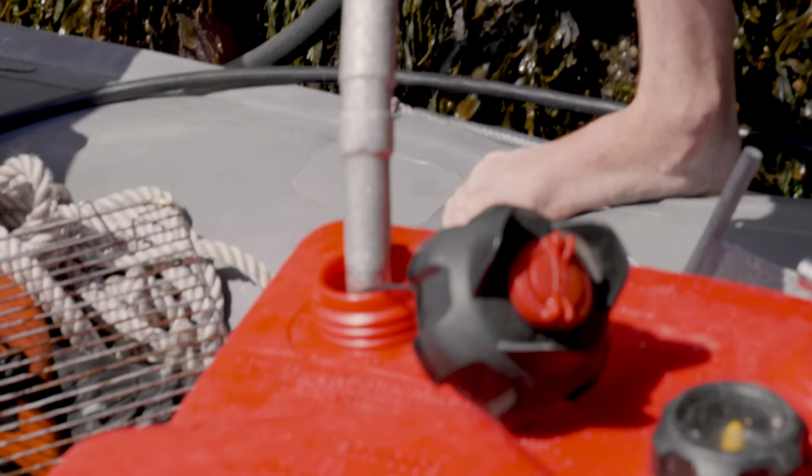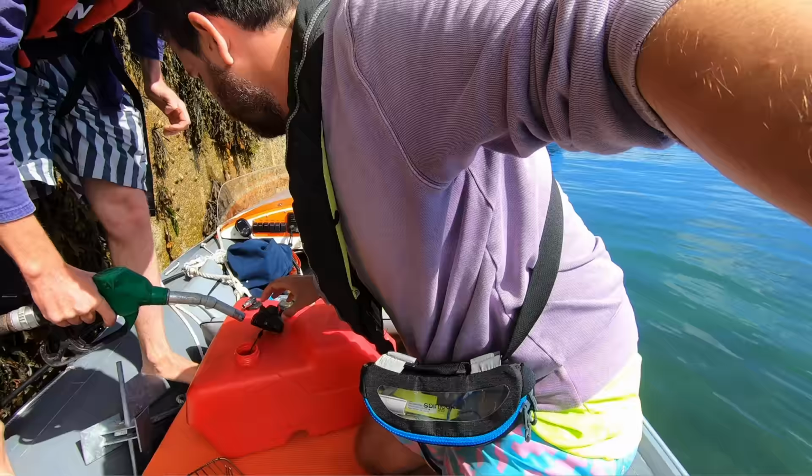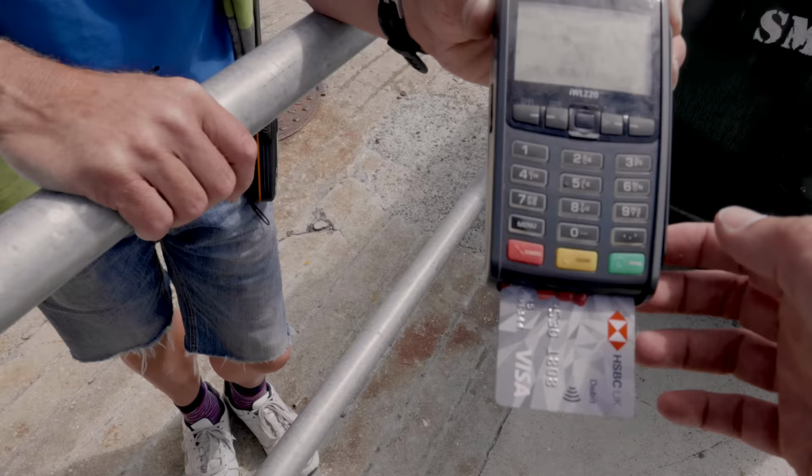I tried to make it sound like I knew what I was doing. That's the way. We've just come from Falmouth. In that? Yeah, yesterday. No way. I can't remember none of it. Here we go.